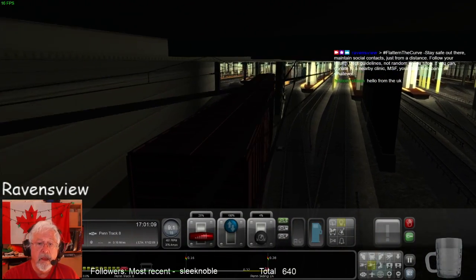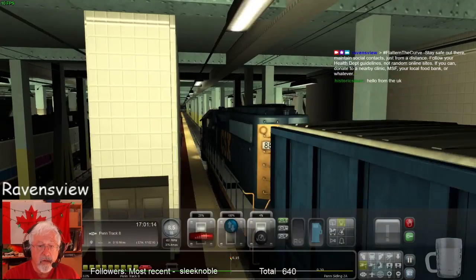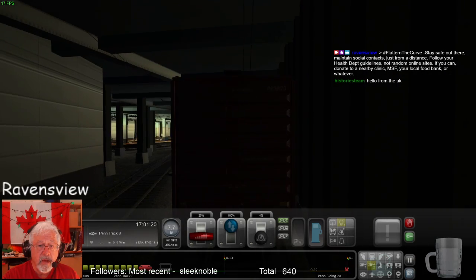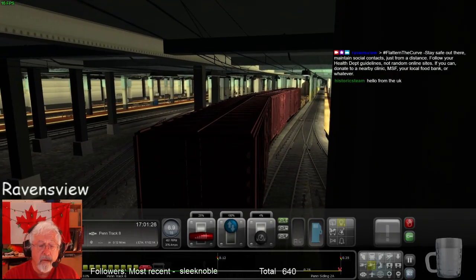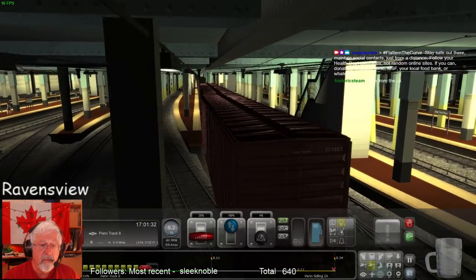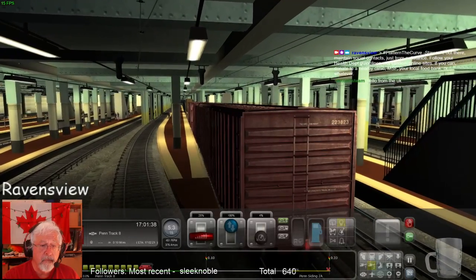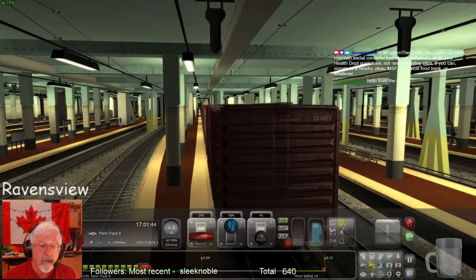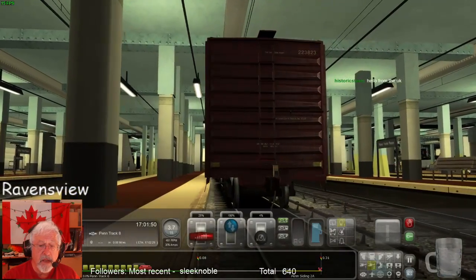Okay. You get the back end onto this track too. Or the front end is fine on 8, but we need to get the back end onto 8. Get it on the platform? What the hell? Flashing red light in the end. Isn't that nice? Okay.